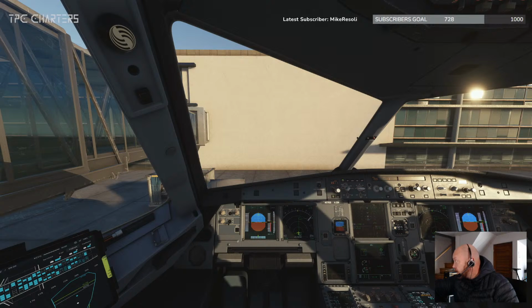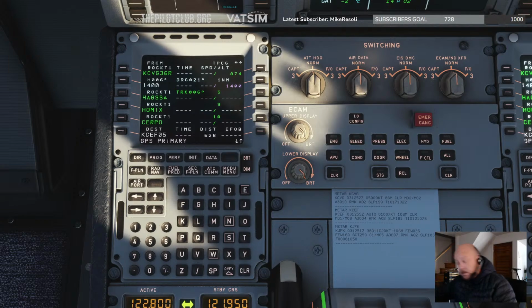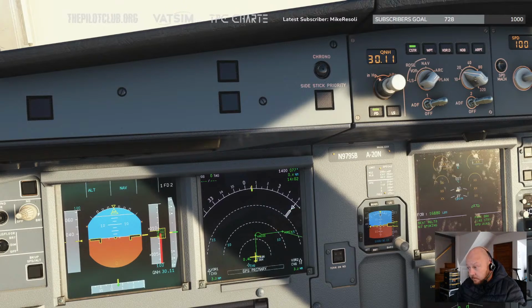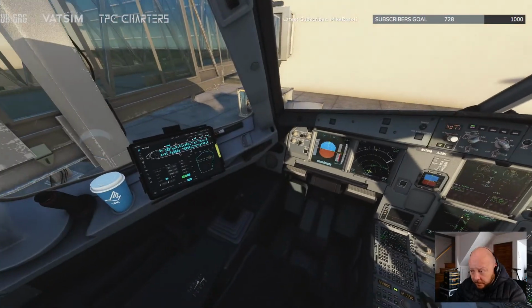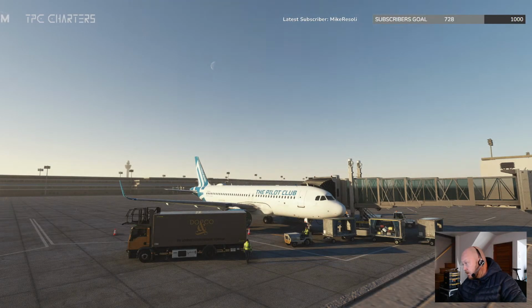So let us take a look at our departure here. Departing 36 right, climb heading 6 to 1400, then direct HAGS. That looks correct. And then on depicted route to WADAL. Yep, that looks good here. Let's see, a little weird thing here, but that's all right. Alright, so that sounds good.